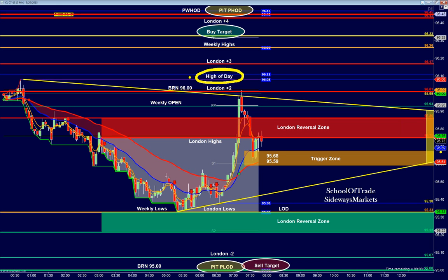Remember, we got a bunch of sell zones up there, 96.06, 96.31, right? We talked about this big round number of 96. One thing's for sure, though, we're probably going to end up getting up to that buy target up at 96.30, 96.35 area. Okay? We are probably going to see that target tested. I can't tell you exactly when or if it will get there immediately, right?